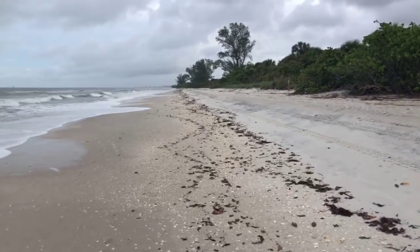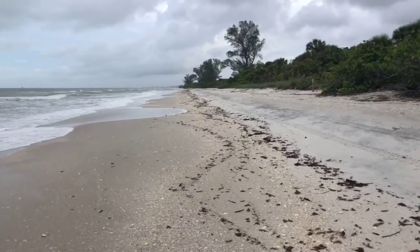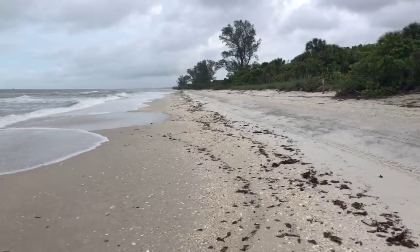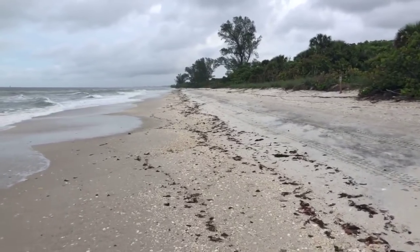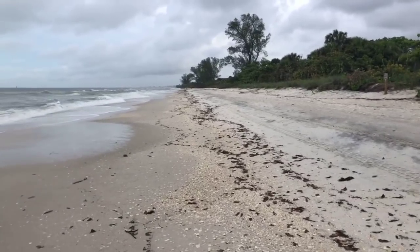I remember after one storm, there was probably 3 feet of shells deposited up at Wiggins Pass, right at the point. It was incredible. 3 feet deep. People up there were digging and digging for days, finding all kinds of neat stuff.